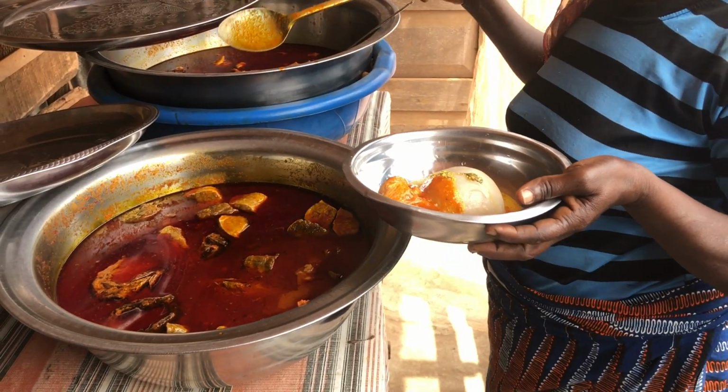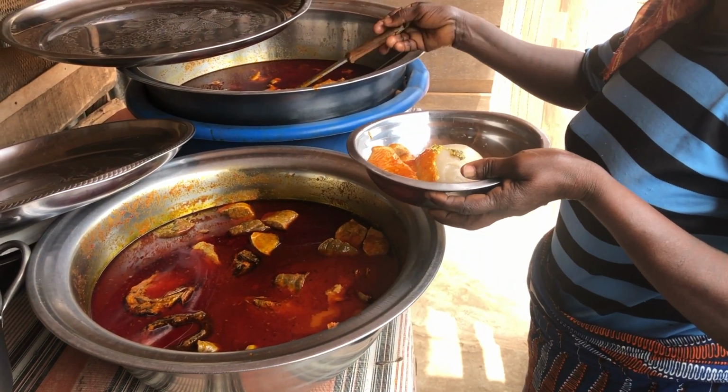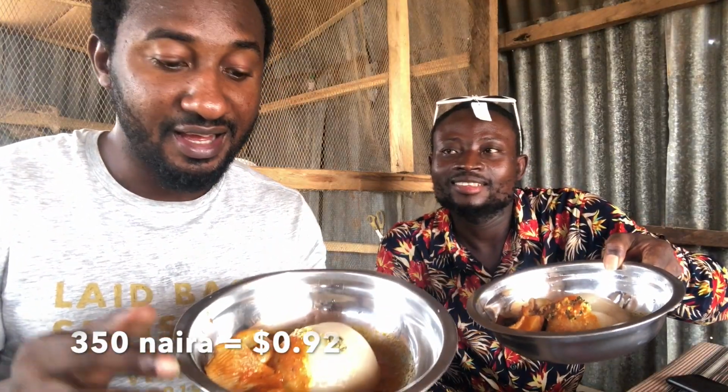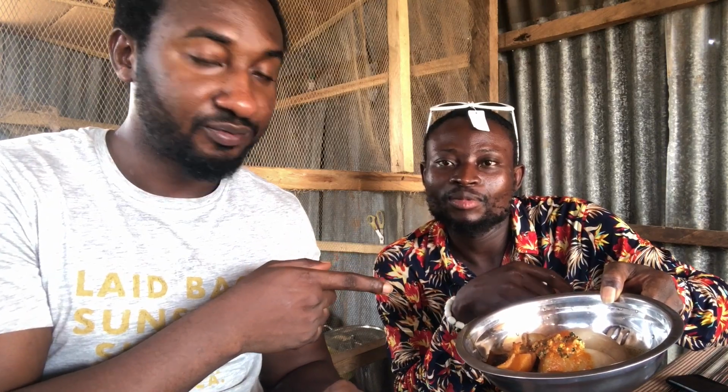So guys, everything we bought is like 350. Amala, two inner meat, intestine that are sorted, and he got pomo. So, you know, local Buka food must be cheap so that it can be affordable for people like us to try. Okay, so now we're gonna dig in.